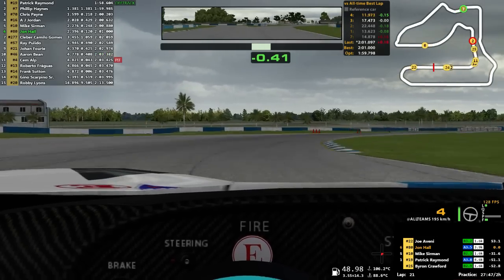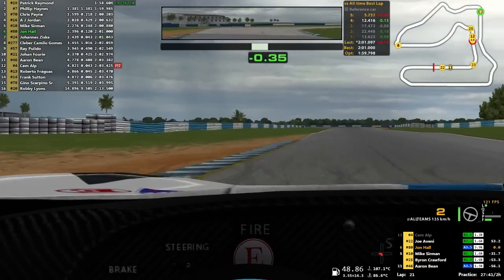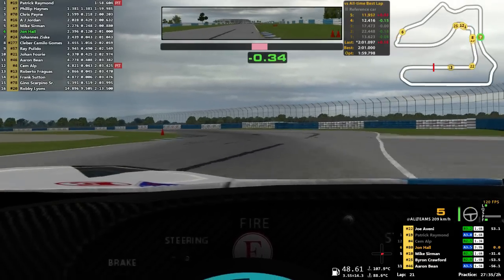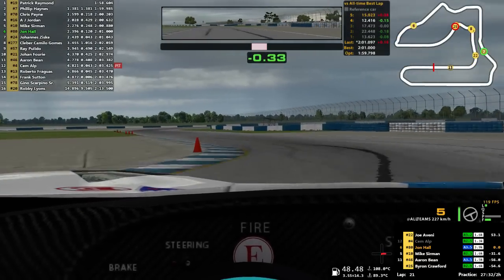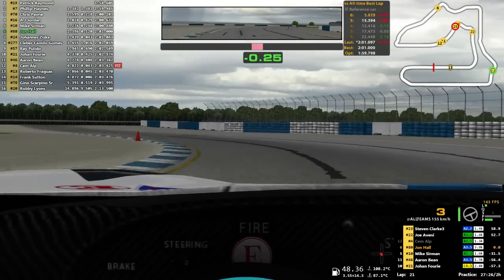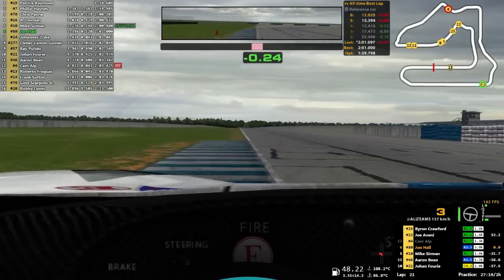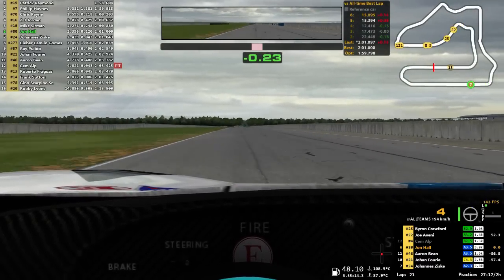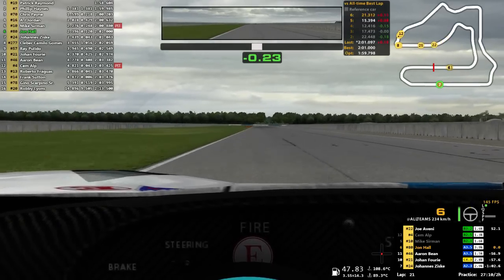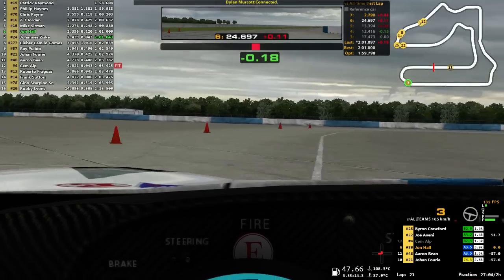Pace is definitely picked up, and most of that is just from the front end being a lot more compliant with the bumps, which allows me to not drive more aggressive in a sense, but just be able to drive it at a faster pace. I guess a better way to say it is I don't have to be as conservative. I was being really conservative earlier because every time I hit a bump I was kind of along for the ride, where now I'm driving through the bumps and they're not affecting me as much. Except for this last bump in this corner, I think that'll always affect you. She's a doozy.